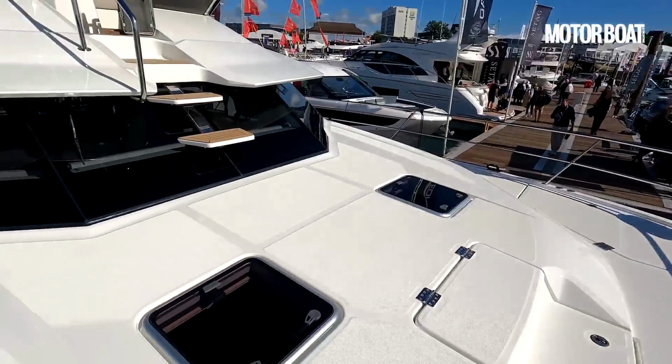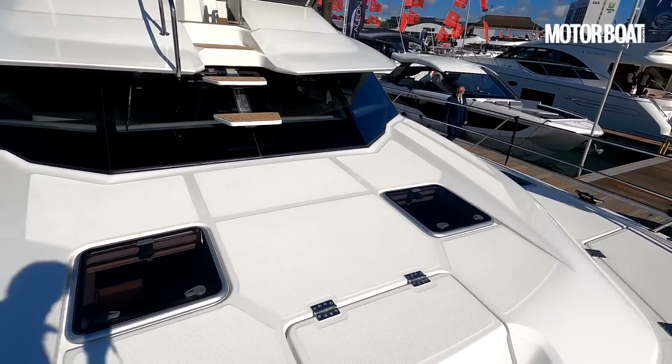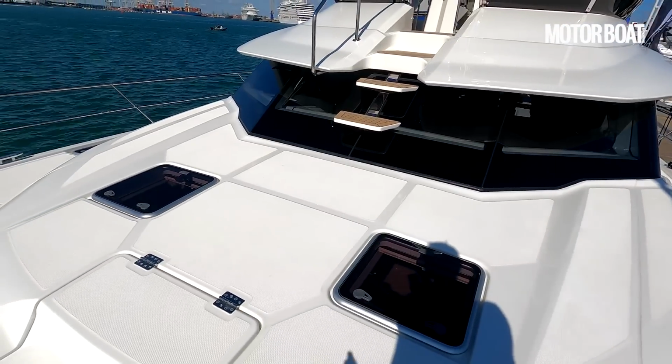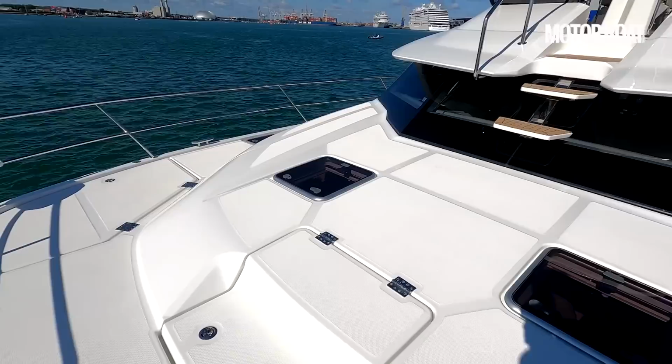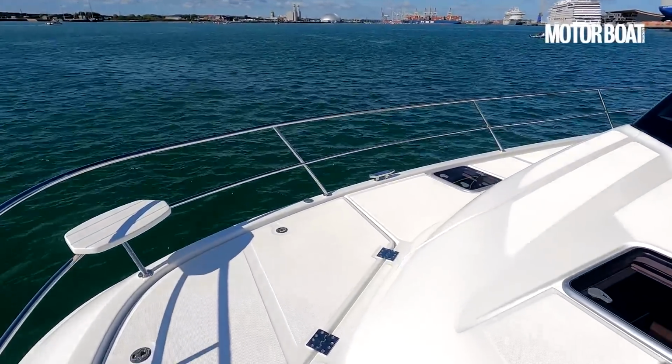Obviously you've got a huge foredeck area here. You can put sun pads out here, a couple of bean bags. It's really to equip how you want. There's no fixed furniture up here. It's just for you to interpret whatever you want to put on there, whether it's freestanding deck chairs or bean bags or sun pads. Now there's obviously a huge amount of storage up here.